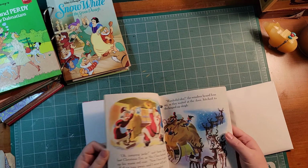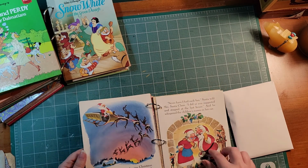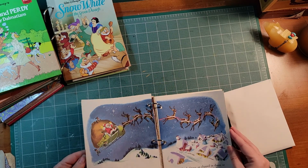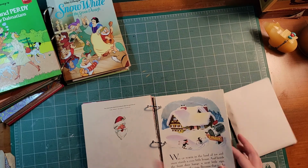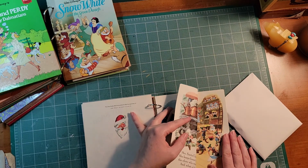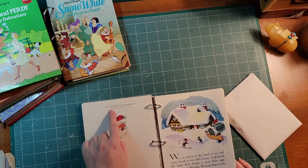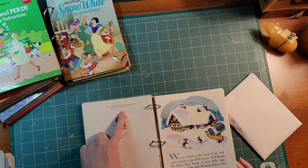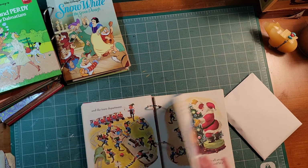I love the real vintage style of the art in this book. It's just a really pretty book. I love that little picture. Walt Disney Studios, it says here. This little golden book was produced under the supervision of the Walt Disney Studios. And Santa seems very happy about that.